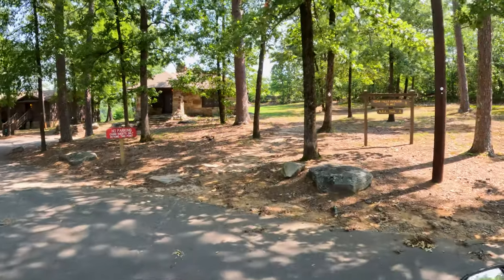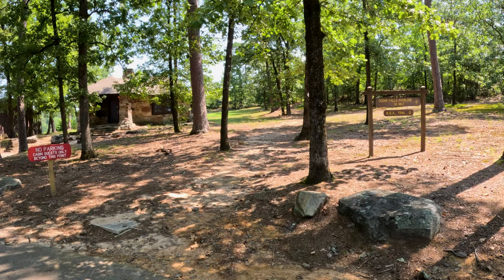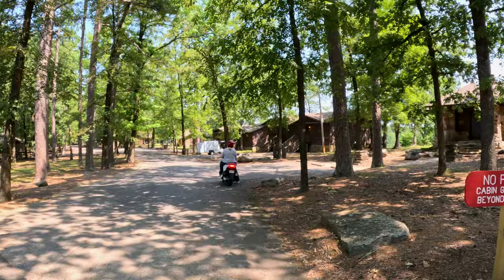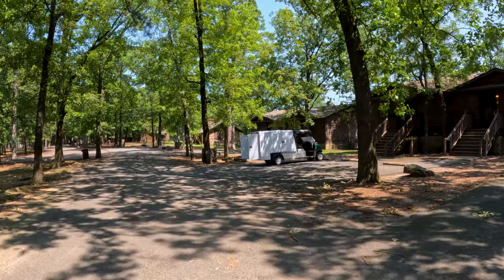It's right here at the entrance to the lodge area. This is the Cedar Falls Trail. It's only a quarter of a mile over to it. And when you come down, these are the lodges. And the rock ones are the original ones. These are the older ones. It's actually pretty cool. They have a little cart here that runs around and does the cleaning.